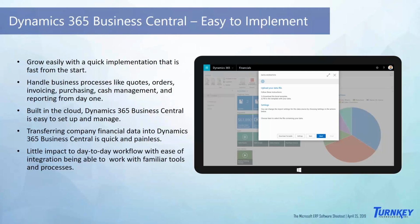We hit on earlier the option to migrate or replace your current business process system. Some of the concerns I often hear, especially in the sales world, is concerns over implementation timeframe and cost. Microsoft Dynamics 365 Business Central positions you to be able to easily and quickly implement an SMB ERP application. You can handle all of your business processes from quotes, orders, invoicing, purchasing, cash management from day one.